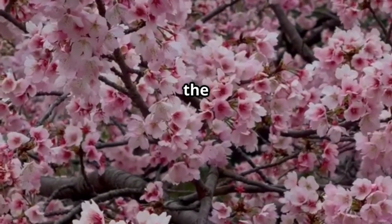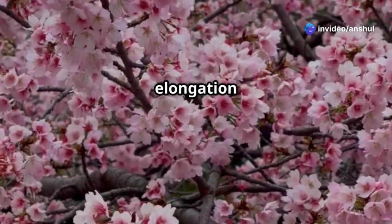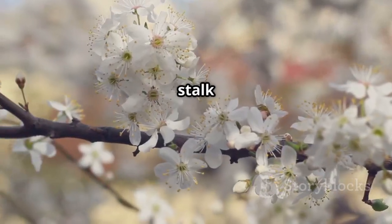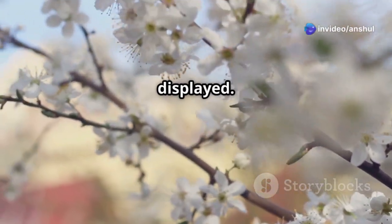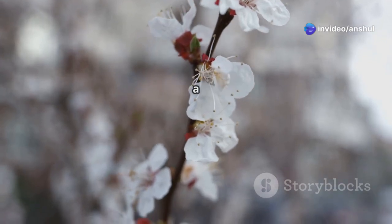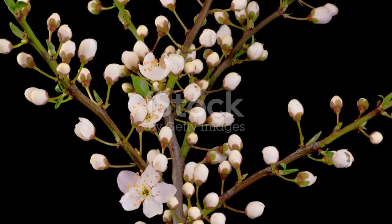Stage 4 is the peduncle elongation stage. The peduncle, or stalk that supports the flower cluster, lengthens. This elongation is essential for the proper display of the blossoms. This stage is crucial as it allows the flowers to be properly spaced and displayed. This causes the developing blossoms to droop slightly. The drooping is a natural part of the process, ensuring that the flowers are positioned optimally for pollination and display.